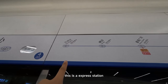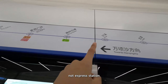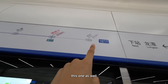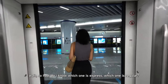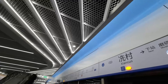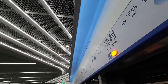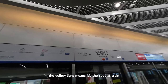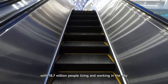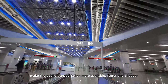This is an express station, express station, not an express station, not this one. Yes, this one. This one as well. Wait, so how do I know which one is express, which one is regular? Look at the lights. The blue lights mean it is the express. The yellow lights mean it's the regular train. Yellow light.